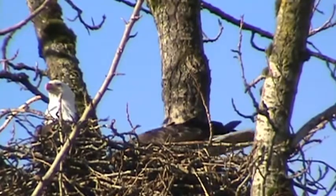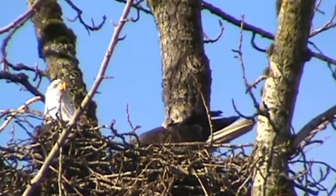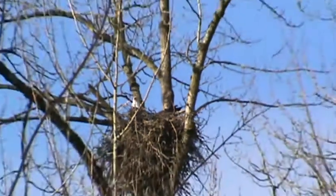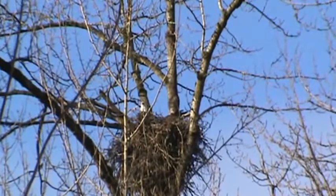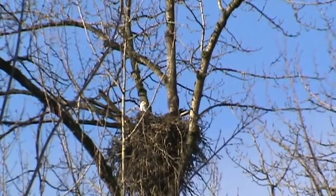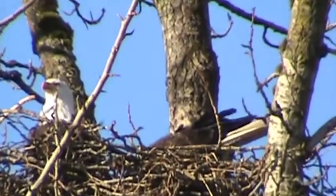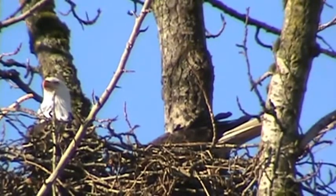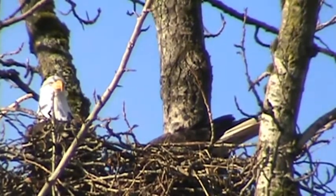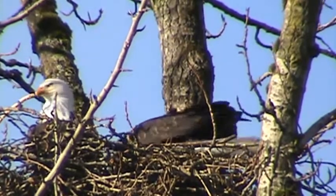You can see how deep that nest is. And it's good size. And so with two of them in there, I'll back off a little bit so you get a perspective on it. There you go. You see, it's a good sized nest. And I'll draw them up again. Coming back in on them now. There we go. But yeah, it's a huge nest, and hopefully they'll have good success, and then we'll be able to make a video of the youngsters this year. It should work out very good.